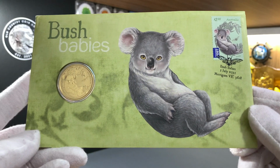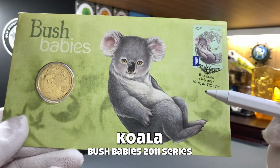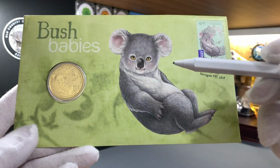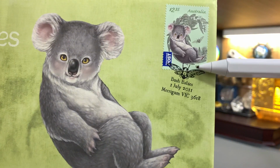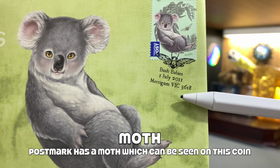Let's go ahead now and take a look at the first PNC issued for this series. This is the Koala, which was released on the 1st of July, 2011. Right on the front of the envelope, you can see this very beautiful artistry image of a koala, which is repeated on the stamp. The stamp is postmarked, and it's from Victoria.